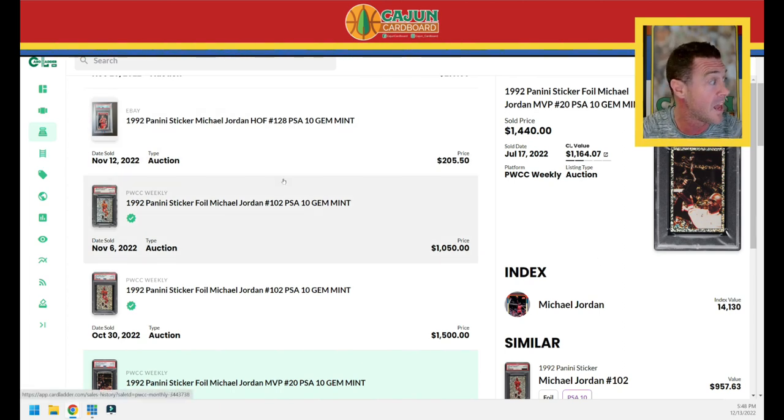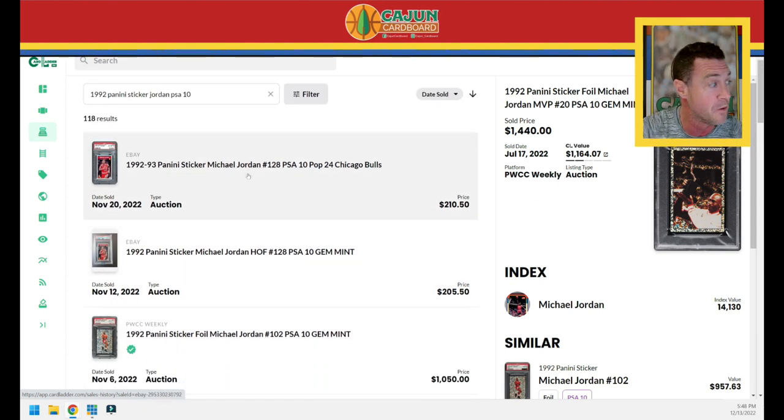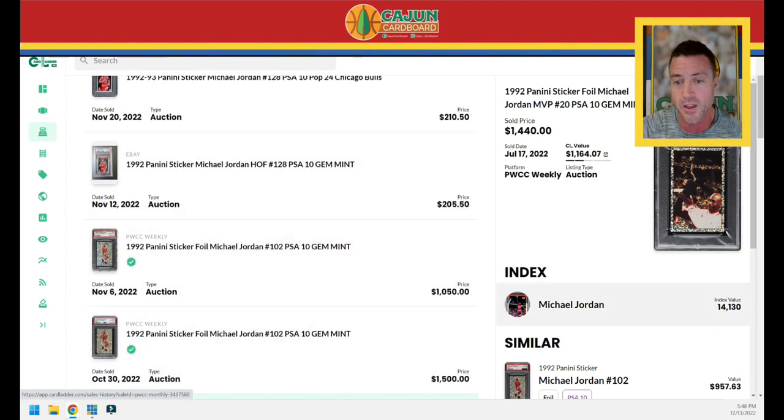We don't know the last time that sticker number 12, the first Jordan sticker in the set, sold, but you can see that 128 sticker sold twice here. And then here's our 102 foil sticker that we're going to talk about today. So there are no inserts within this sticker set, other than, I guess, if you call these foils inserts. I could not find pack odds. So I don't know if these foil stickers are more rare, less rare, or inserted X number per pack.